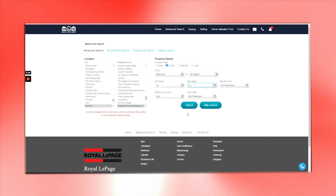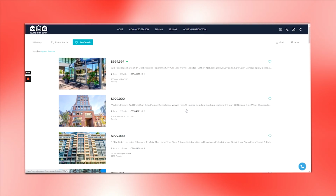If you click on the search button, you'll get the results in the form of a list. And if you click on the map search, as you might imagine, we get our results put onto a map. But to start off with, let's just do a search and look at our results in the form of a list. We have currently available 35 condo listings here in this neighborhood in Toronto between $800,000 and $1 million.